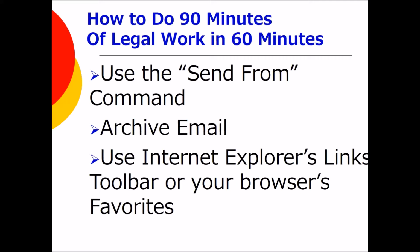Archive email. Don't save it forever, because if you do, you're going to potentially have Outlook explode on you. And I literally mean explode. So that if you need to save email and you don't have case or document management, use Acrobat.